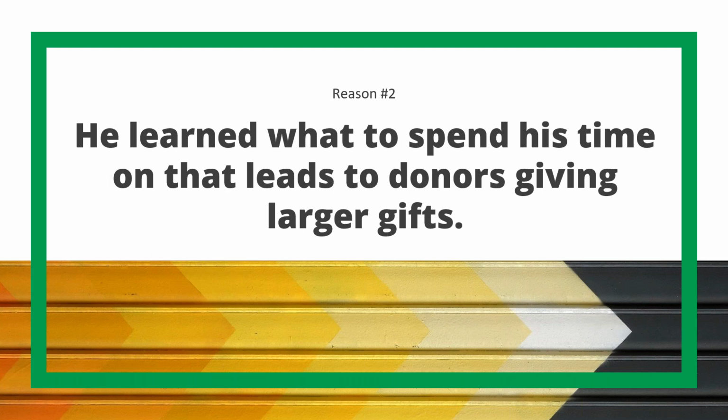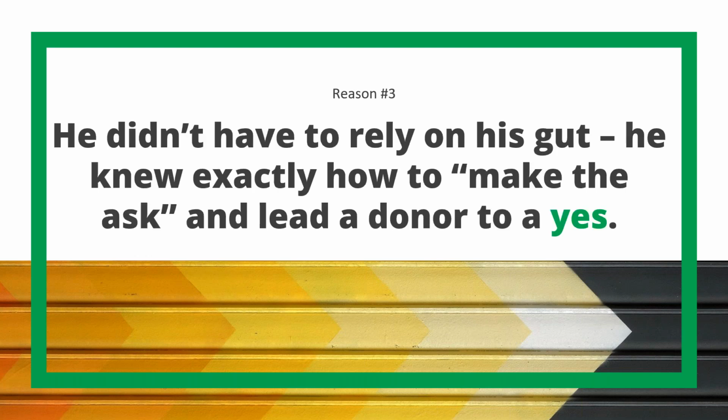He learned what to spend his time on that leads to larger donors giving larger gifts. And maybe best of all, he didn't have to rely on his gut. He actually knew how to make an ask. It's not so scary, right? And he knew how to lead a donor to a yes, okay?